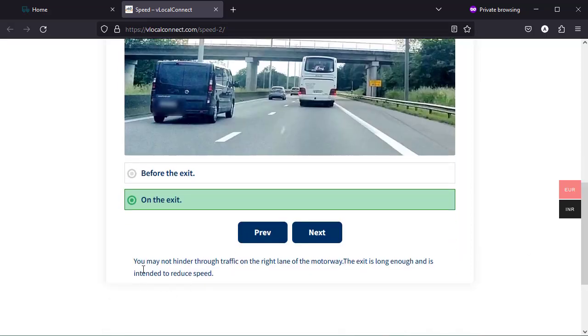Okay, you may not hinder the traffic on the right lane on the motorway. The exit is long enough and is intended to reduce speed, right? So you should never brake here because otherwise you might put the traffic behind you in confusion.